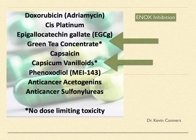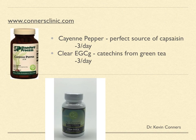So taking capsaicin or cayenne pepper and EGCG, you don't want to just drink a whole bunch of green tea. You'd have to drink about 100 glasses of green tea to get as much EGCG as you need. But taking EGCG and cayenne pepper can be a fantastic novel approach to add to literally every cancer picture, because every cancer, it doesn't make any difference what type of cancer it is, is going to express the ENOX2 protein. So by addressing this, and I'm trying to get this video to all our cancer patients because this is new information for me, by adding cayenne pepper and EGCG to your approach.